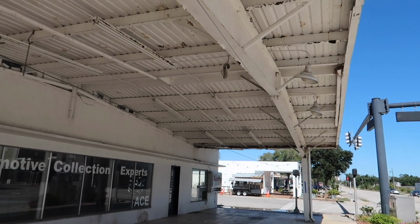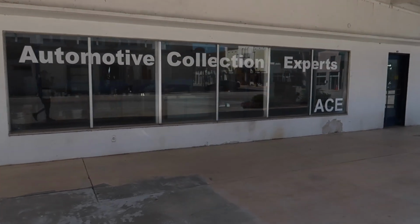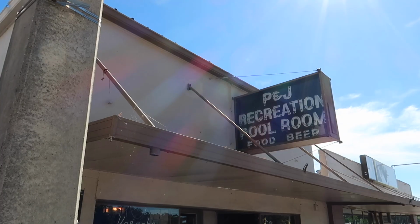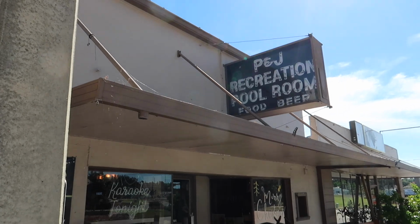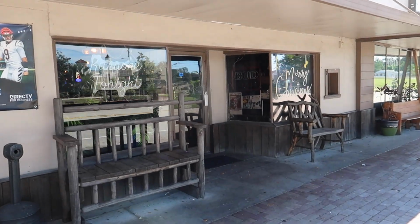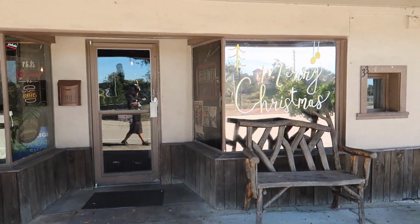Now walking underneath this lanai here. Automotive collection experts. Looks like this thing has been a lot of different things. P&J Recreation Pool Room and cold beer. This looks like a dive. Don't know if it's open. It is Sunday. No, it is open. I see lights on in there. Looks like they're already decorated for Christmas.